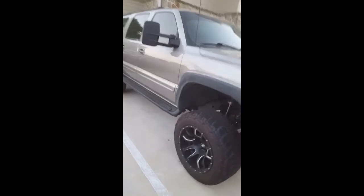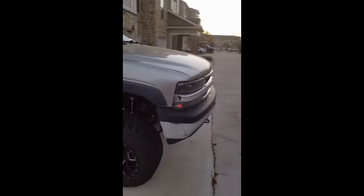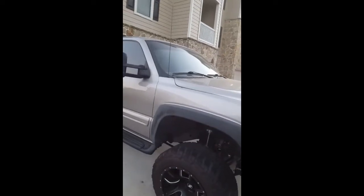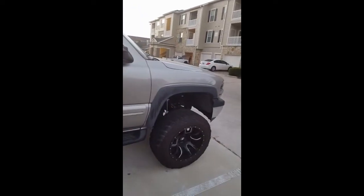It's a 2001 Suburban 2-wheel drive that I bought actually off my mother because it had been pretty tired and worn out. It was wrecked. The windows didn't work. AC still doesn't work, but that's coming. But anyway, I said, how much you want for it? And she said $1,300. So I said, you know what? Yeah, I'll buy it. Well, she's in Georgia, I'm in Texas.